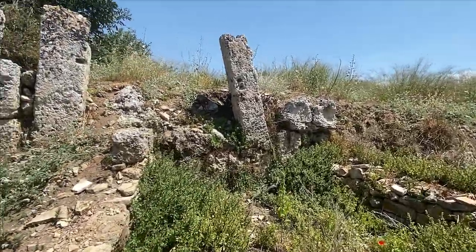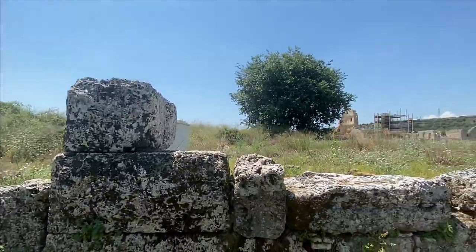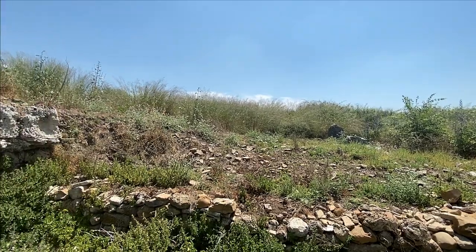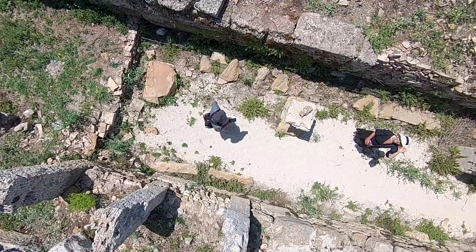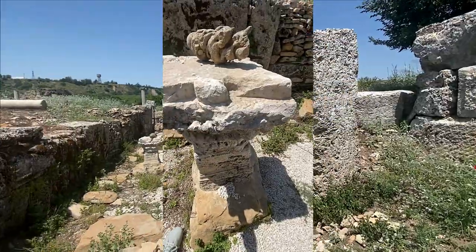Oh, this looks like they opened this up a little bit more. This was definitely all grass. I got a feeling there's way more. There's houses back here and streets that are still not discovered yet.